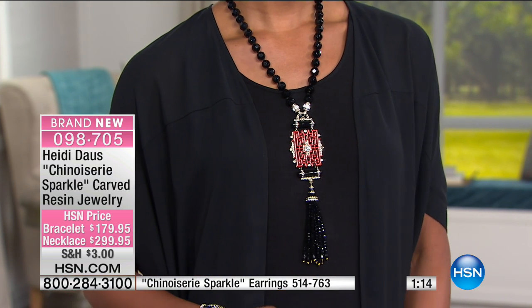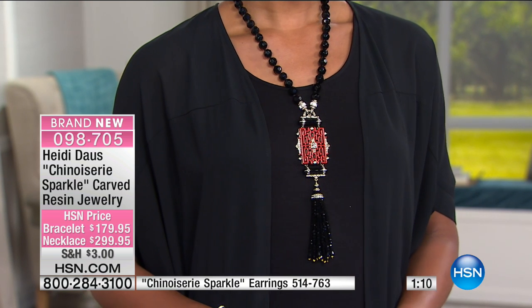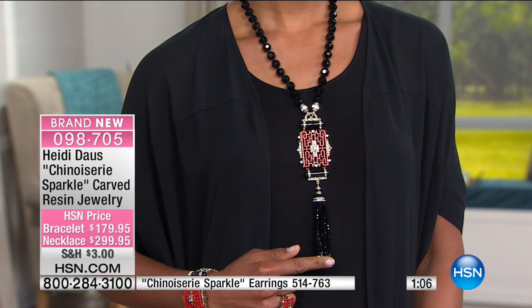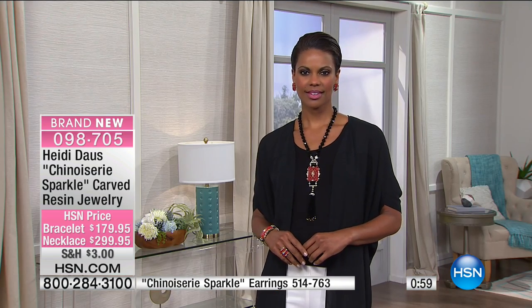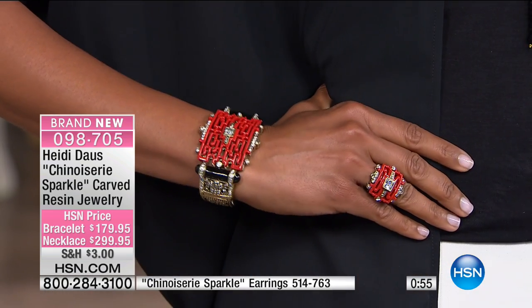And look at the little jet teardrops on the bottom. And everything, everywhere you look. And the sparkle is just... Yeah. Everywhere. Unconditional all the way around. It is just divine. And what is it? Just like black and white, there's something so... I don't know what the exact word is, but red and black. It's a power. It's just power.